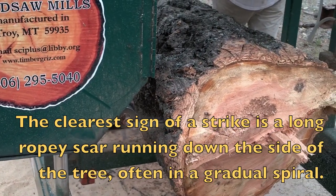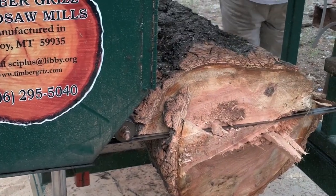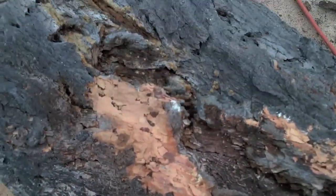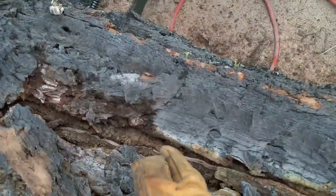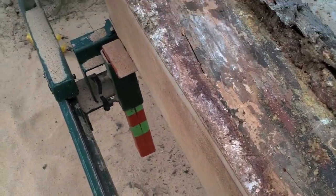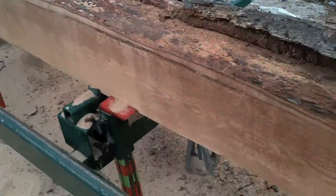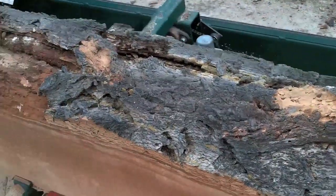The tree has also been struck by lightning. You can see the path the lightning took all the way down. And what it does is it cooks the cambium layer between the bark and the wood, and that of course makes oil, which blasts it off the tree, almost explosive.